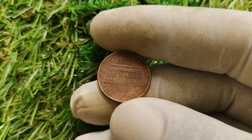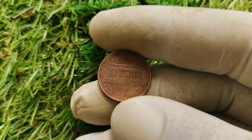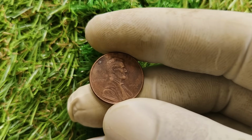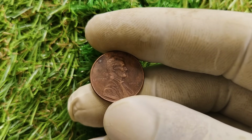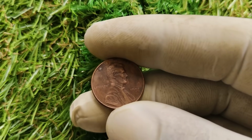The Lincoln Cent series has been one of the most beloved coin series in American history, with a continuous production run since 1909. That year marked the 100th anniversary of Abraham Lincoln's birth, and his portrait on the cent was a first for U.S. coinage. Never before had a real person been depicted on a circulating American coin.